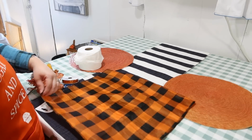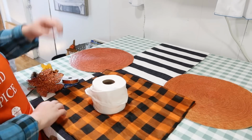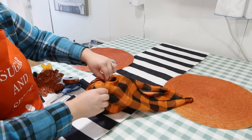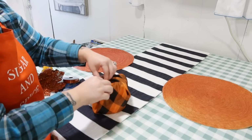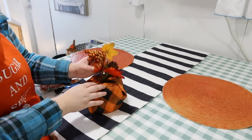But I'm just going to lay this out and then put the toilet paper on top, and then all you have to do is tuck in the corners, and I tried to kind of loosely do it, that way it would create more of a bulky pumpkin look. And there it is. Now I went 2 different routes.